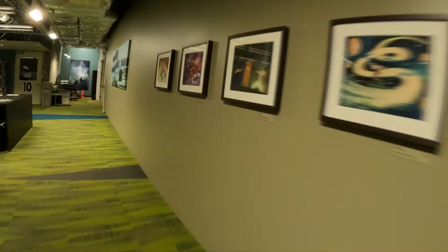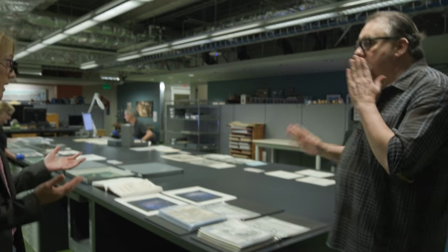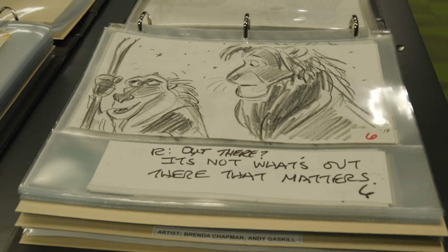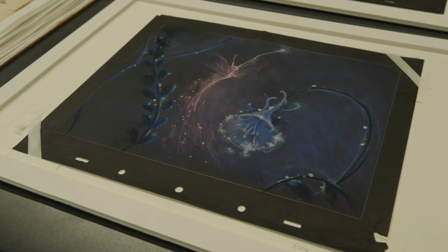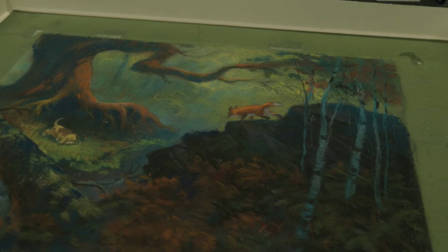Yes, we can. Where do we go? We're going to go this way. But we're going into our collections and research area. And what you see here, and Don's going to be very careful not to touch anything, is original artwork that we've pulled so that we can share some of that with you today as we go through and learn about what we do, how we do it, and why we do it. Look at what's on this table. It's breathtaking.